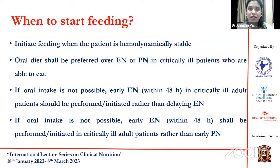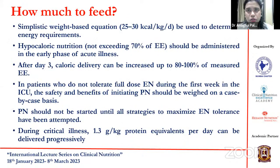We should not waste days waiting for the patient to eat. But if we realize that's not happening, start enteral nutrition. If oral intake is not possible, then early EN shall be preferred. So always remember, EN preferred over PN, but start early enteral nutrition.